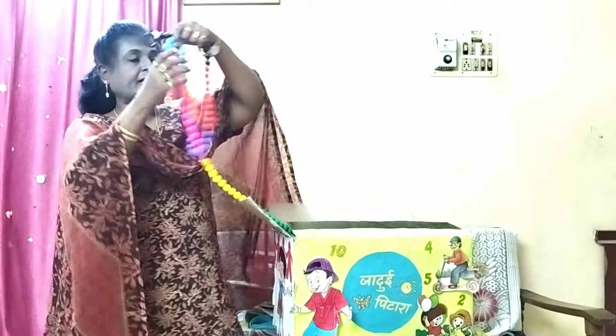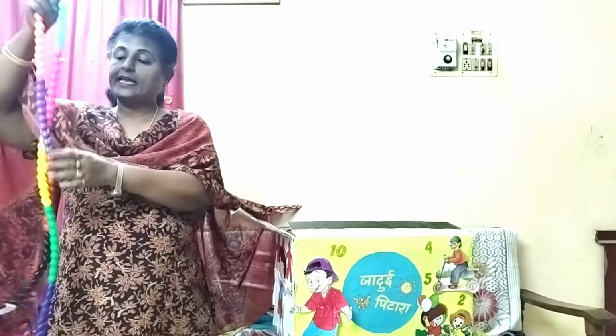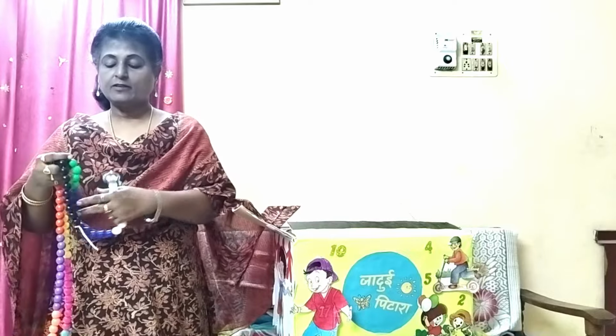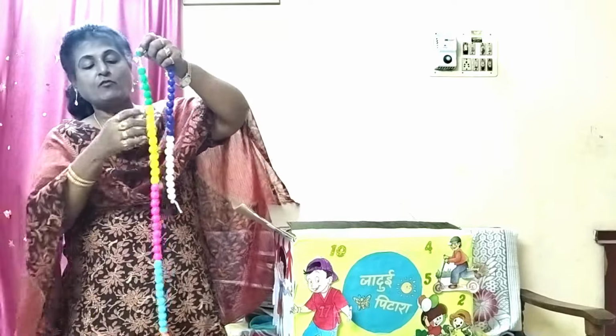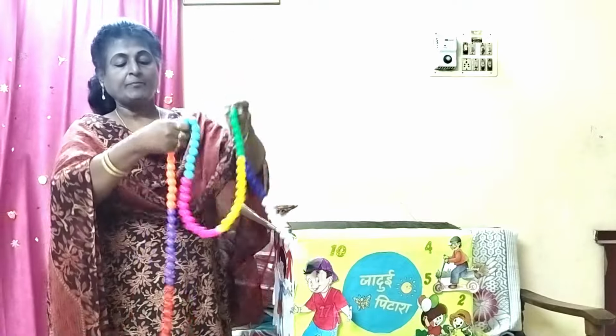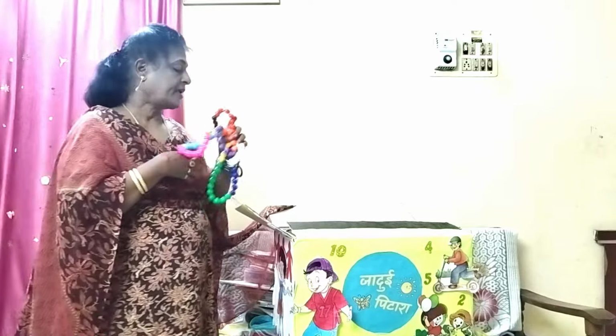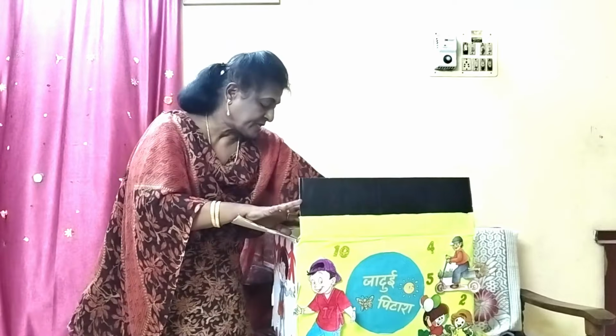Now this is Vinladi. Children learn tens and ones easily. They need not count 10, 20, 30, 40, 50, 60, 70, 80 like that. Each color contains 10 beads, so they don't need to read one by one. By seeing the colors, they can read numbers in tens.